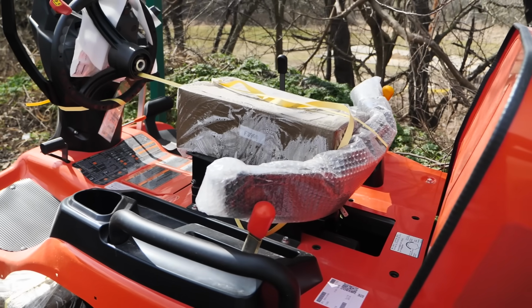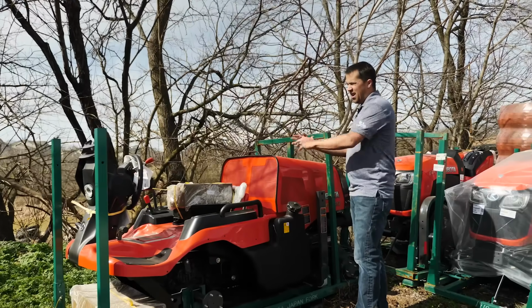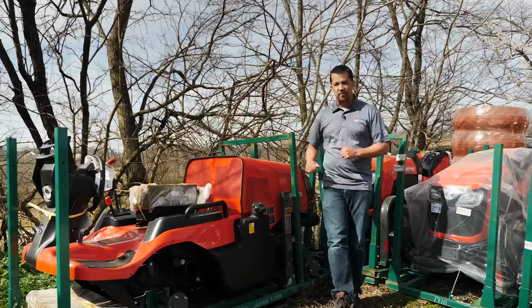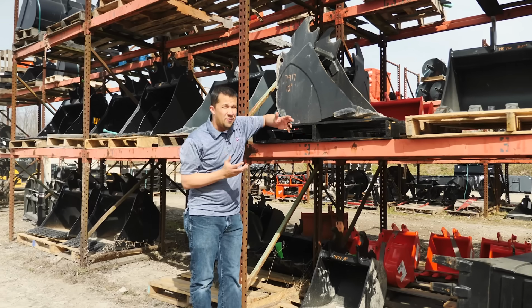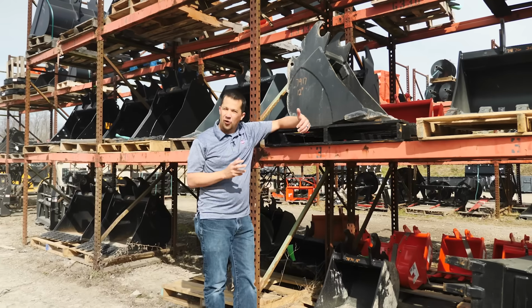So you're going to find things like seats that have been removed, roll bars that aren't on, somewhere in the neighborhood of 4 to 5 hours in order to prep one of these. And there is literally pretty much nothing that's exempt from this process. Even something as simple as an excavator requires prep work.